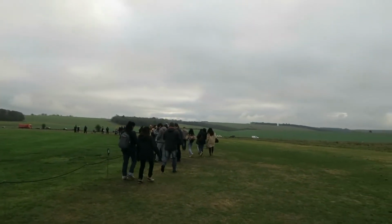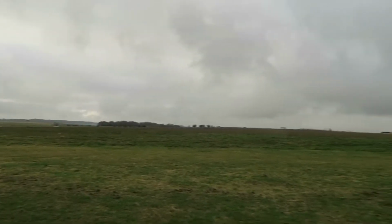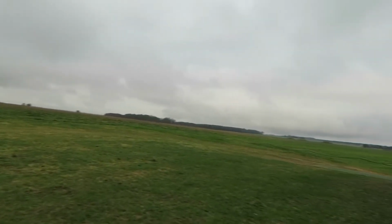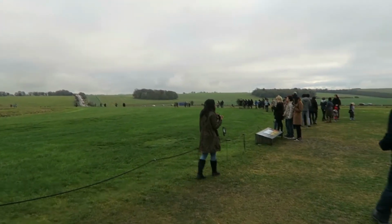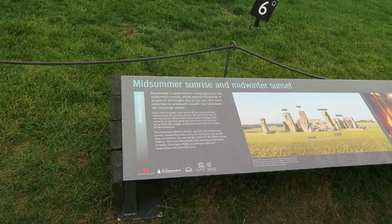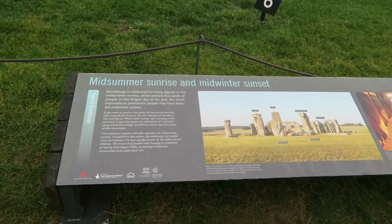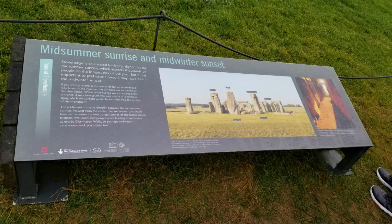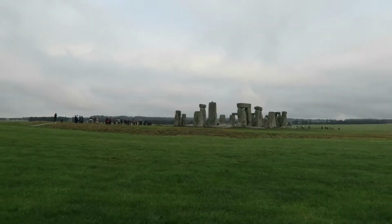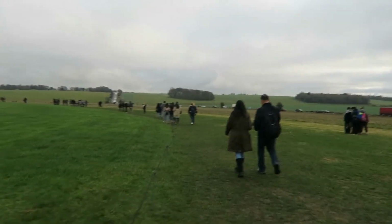Of tourists like us, and you see the landscape. It was pretty. A little bit of traffic.